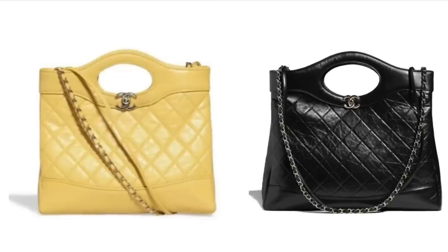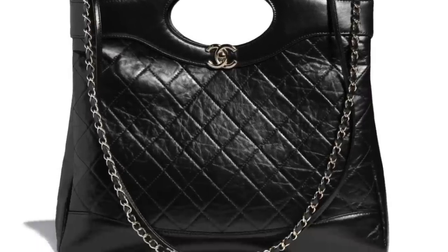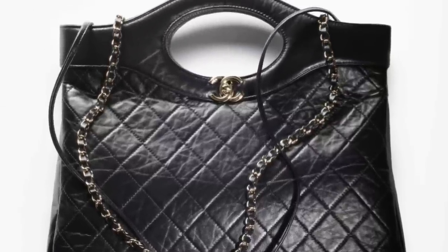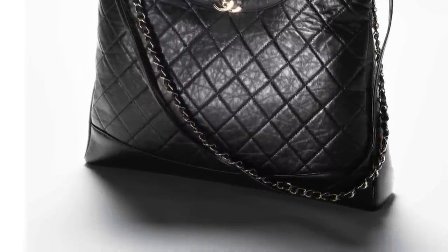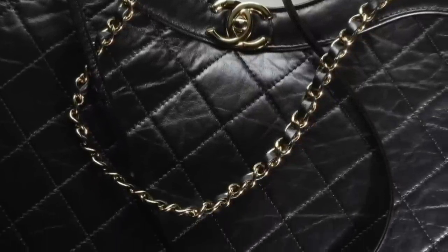Next one is the 31 bag. Chanel brought back the 31 bag after they discontinued it in 2020. And this time they come in two sizes. The yellow one I believe is a mini and the black one is a large size. However, I only recommend you get the calfskin leather, don't get the pattern leather. Pattern leather needs high maintenance.